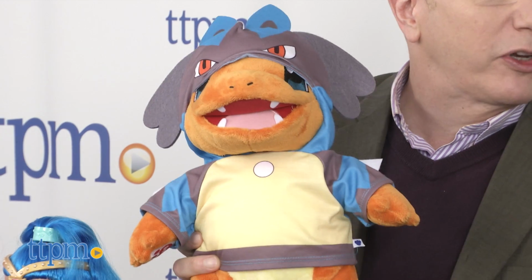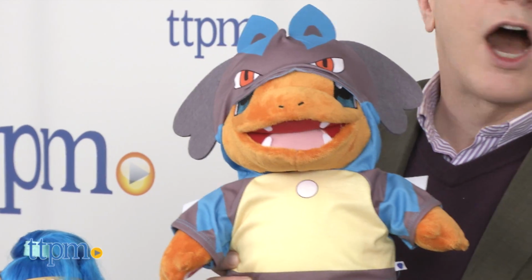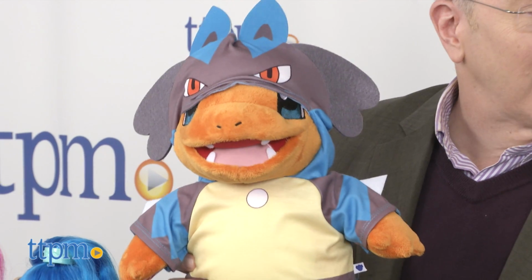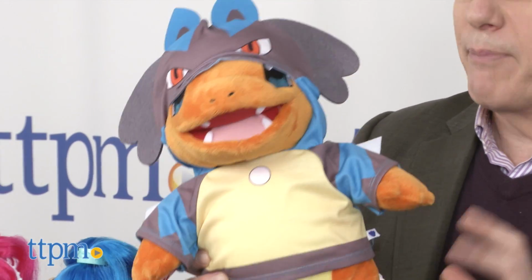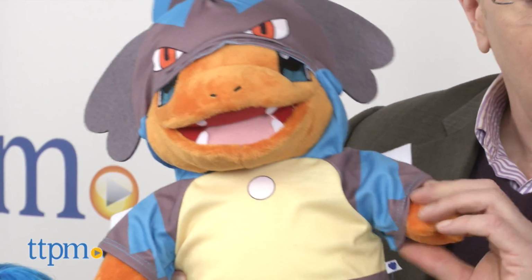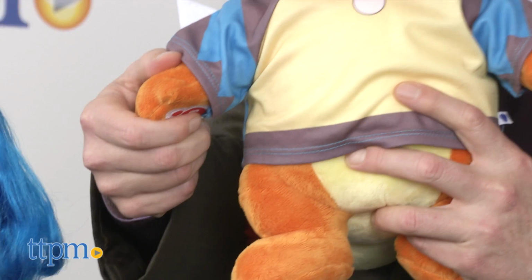But these are just super cute. Again, online. And Build-A-Bear has done an amazing job of building out their online stuff. Because if you don't have time to get to the store, if you don't want to stuff it, you can actually go and buy them online, the same high quality stuff. This guy, oh, his sound chip is in the other hand.